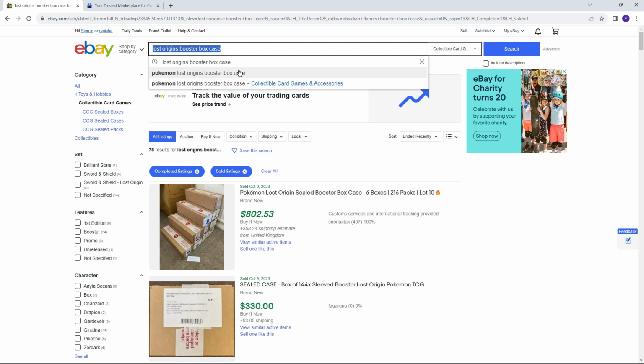Then I got 6 Lost Origin booster boxes. Not really gonna go over that. I bought them for $136. You can get them for cheaper. I mean, if you saw on that website, it was like $127.